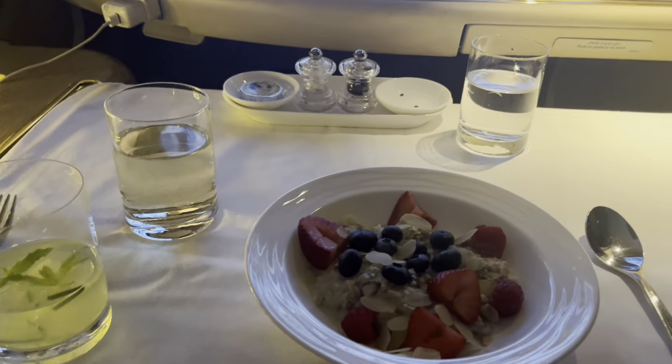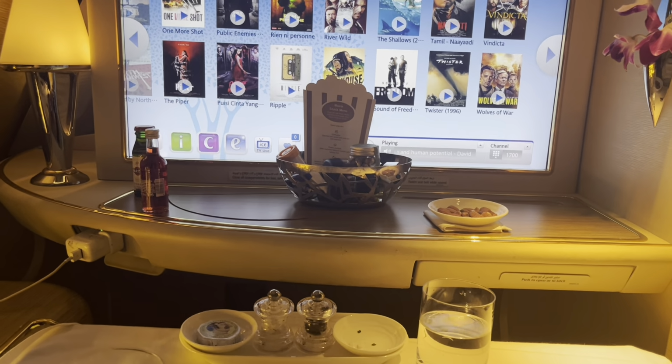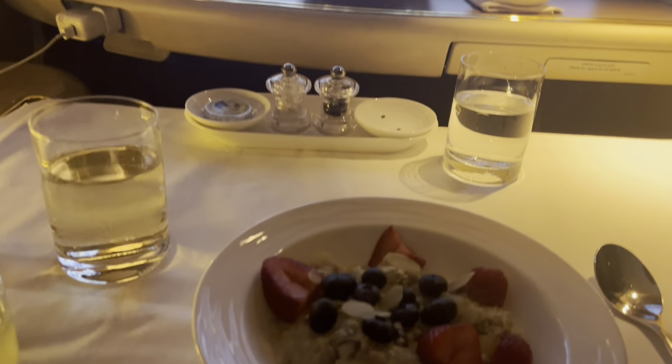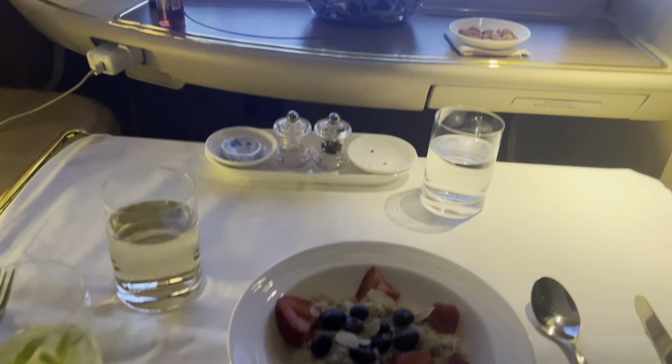Mm, very fresh. Okay, as you know, I haven't stopped eating since I got on this plane, or actually since I got in the lounge. I just ordered some muesli with some fruits on top, so about to dig into that.